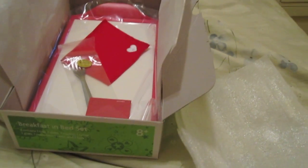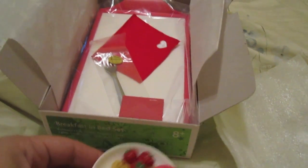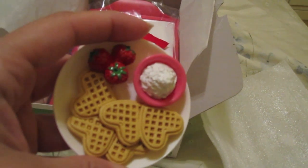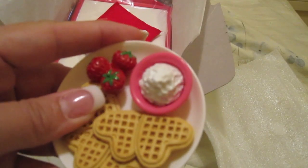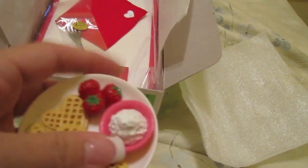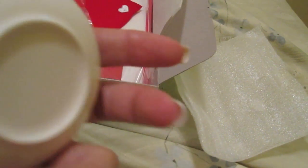And I think if you want food for your dolls, but you can't really afford, I don't know, the Delicious Dinner set is so cute, but $58 is a lot. So I don't know if that'll ever go on sale, but I'm hoping. This is the plate, but this set was reasonable compared to the other sets. It's got heart-shaped waffles, strawberries, and it looks like cottage cheese in a little bowl. It's not detachable. I kind of would have liked if this came apart, but it's still very, very cute.